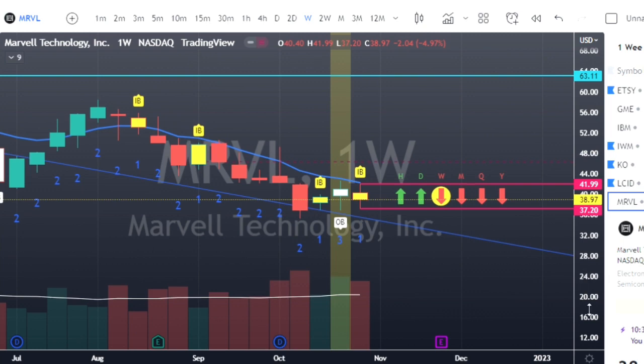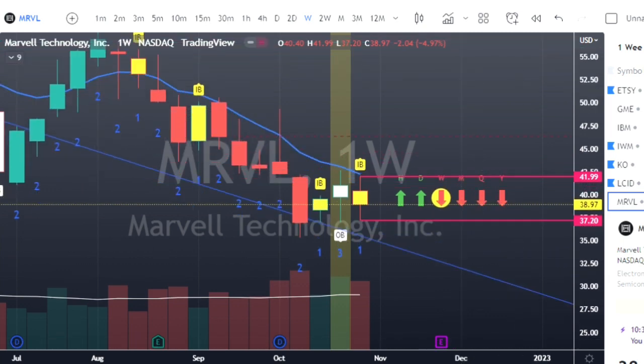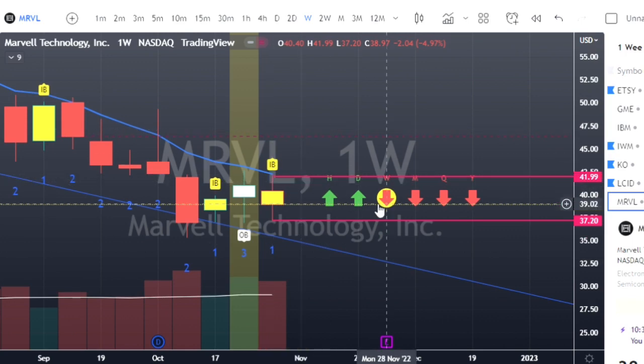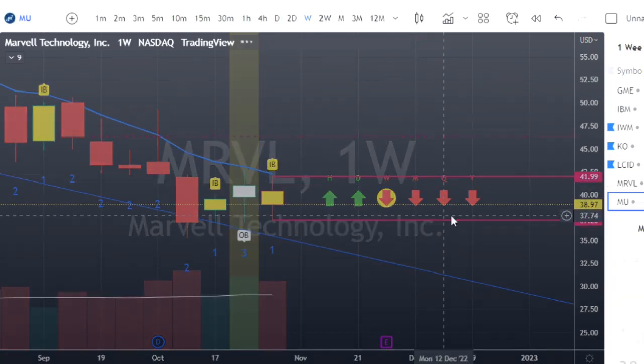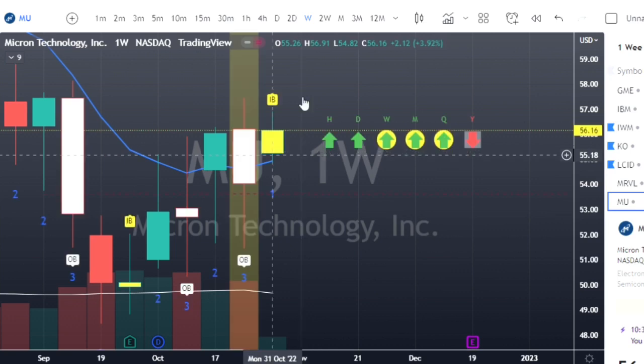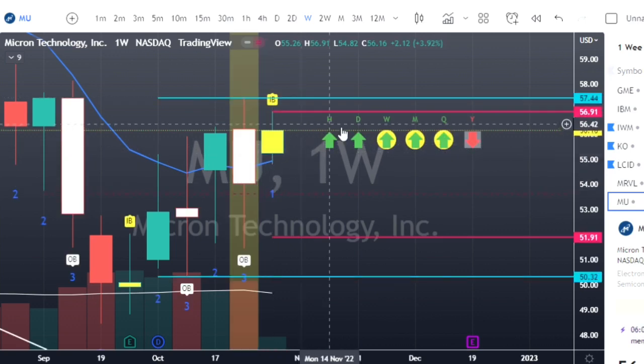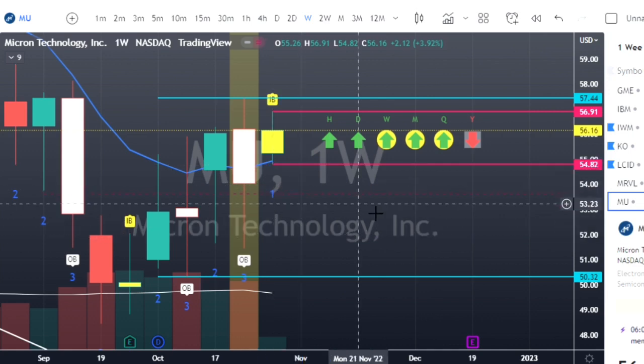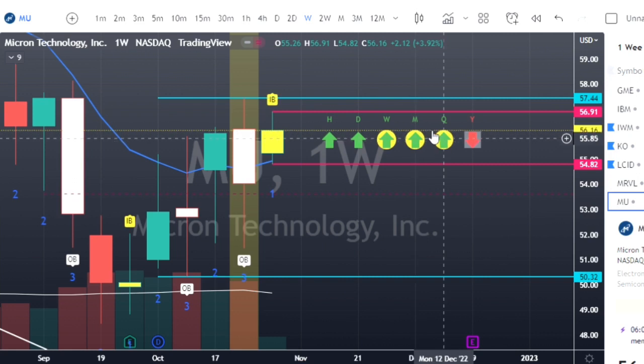If we trend down, we've got full time frame continuity to the downside, and we can look for puts at 37.20 or calls to the upside at 41.99 off of MRVL. MU, same thing, 3-1 setup, calls at 56.91, puts at 54.82. And again, you notice this yellow bar here, we are stuck on an inside bar on the month.